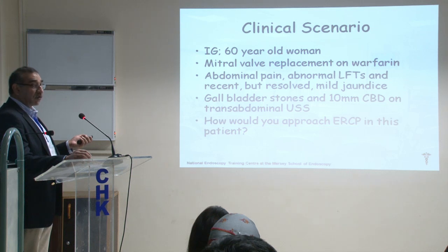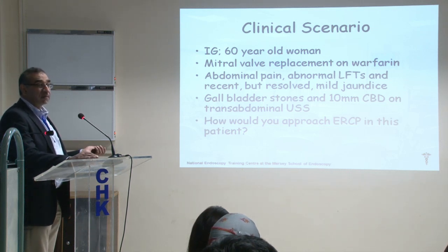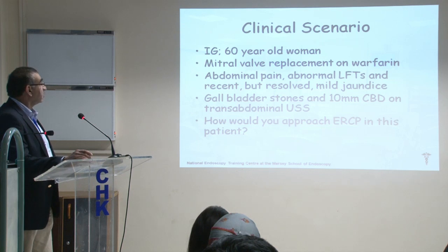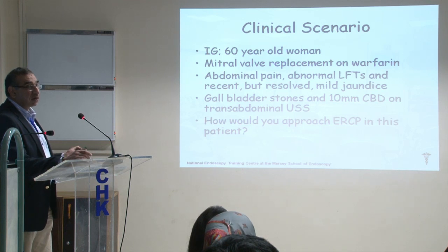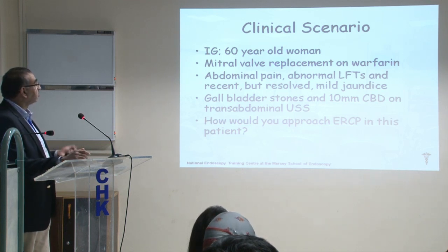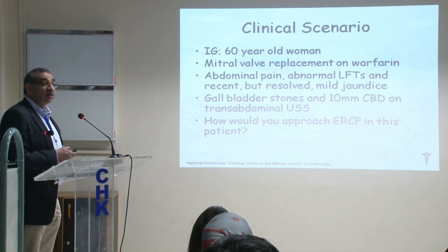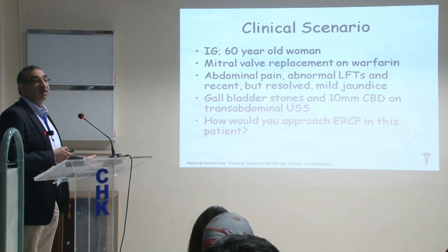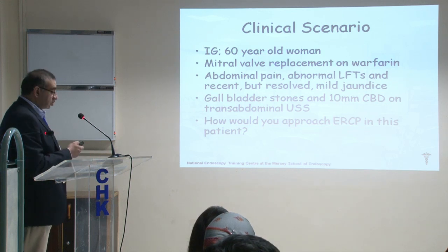So you stop their warfarin 5 days before the procedure. We put them on low molecular weight heparin, which is enoxaparin that we use, subcut. In the past, we used to put them on intravenous heparin, which was a bit of a pain. But nowadays, everyone uses enoxaparin, or clexane, as we call it. And on the day of the procedure, you don't give the heparin. You give it later. So that's how.